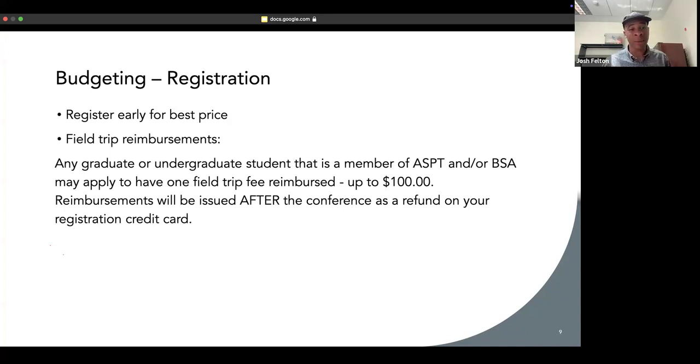But when looking at registration, it's always best to register early for the early bird price, which is pretty easy to do. There's a lot of information that always comes out about when the early bird registration opens and when it ends. So just keep your eyes out for that for future conferences.